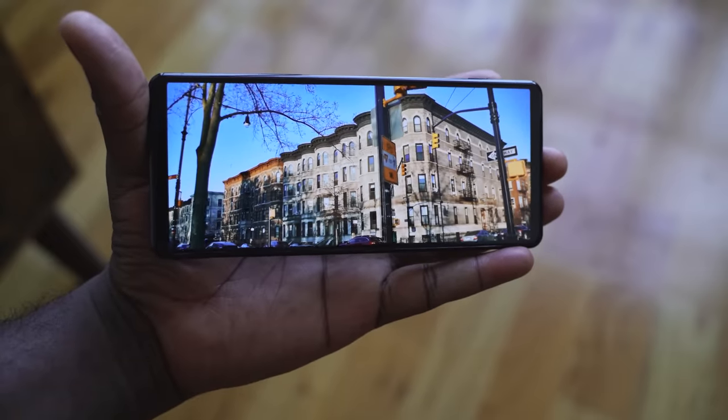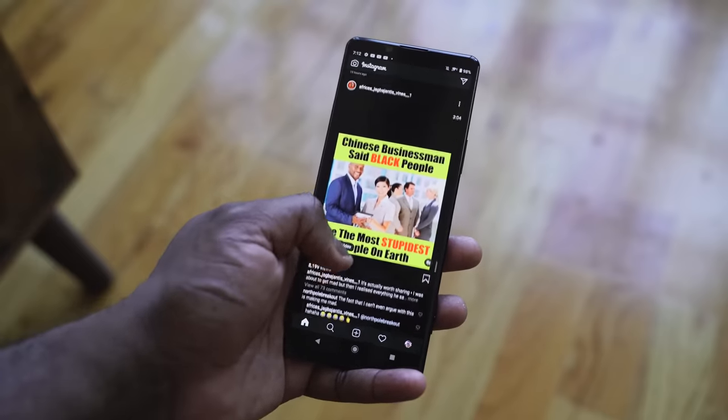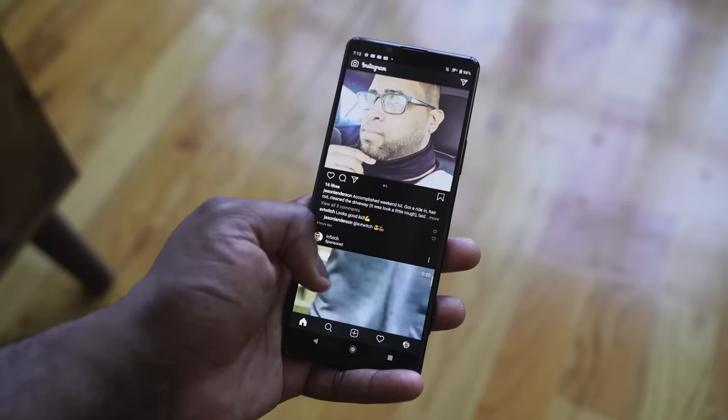Now, when it comes to audio, stereo speakers are nice. They're clean and clear. You've also got that dynamic vibration. The one thing I don't like with the stereo speakers, they're not as loud as other speakers. I didn't do a speaker test because the numbers came out really low. But I did like the clarity of the speakers. It's got Dolby Atmos as well.